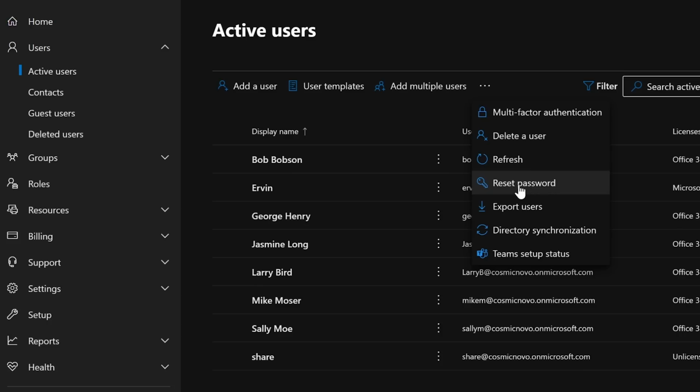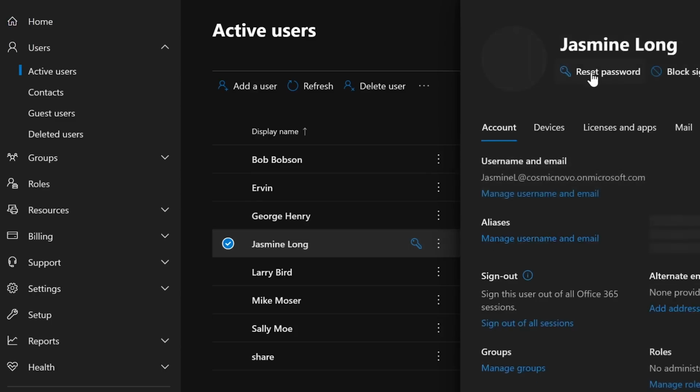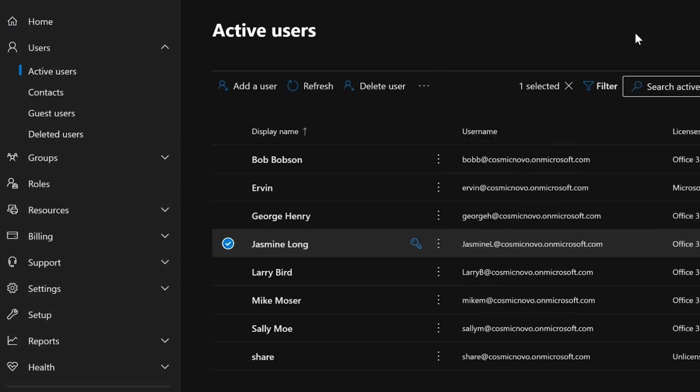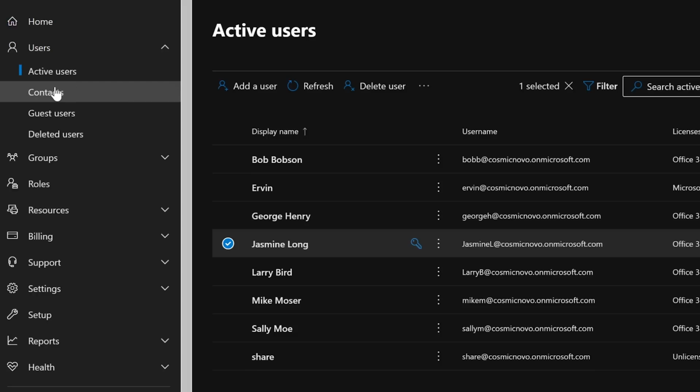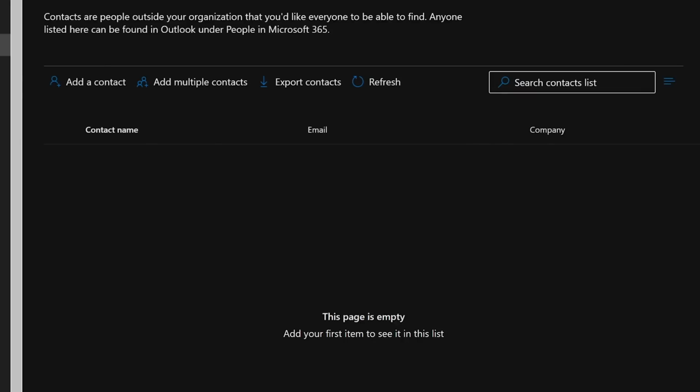Everything else here we've done. Reset password, you guys know how to do that. You just select the person, you do a reset password. If I were to select Jasmine here, we can reset her password. That's pretty easy. You guys know how to do this. We can block their sign-ins, we can delete them as well, and we're going to try that and we're going to show you that. But anyways, let's go to contacts, and then we're going to move on from there. We're going to eventually get to deleted users. Okay, so we're going to move on to contacts.